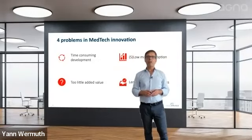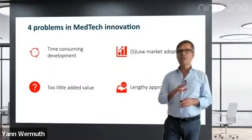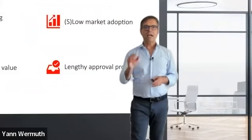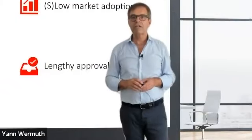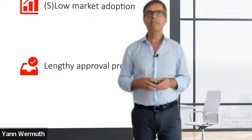A third problem that we see in MedTech is that there tends to be often too little value add. I mean, the big jumps in innovation have kind of reduced, and there are very often only minimal low value add innovations, which then leads to the lengthy approval process, which sometimes is suboptimal.